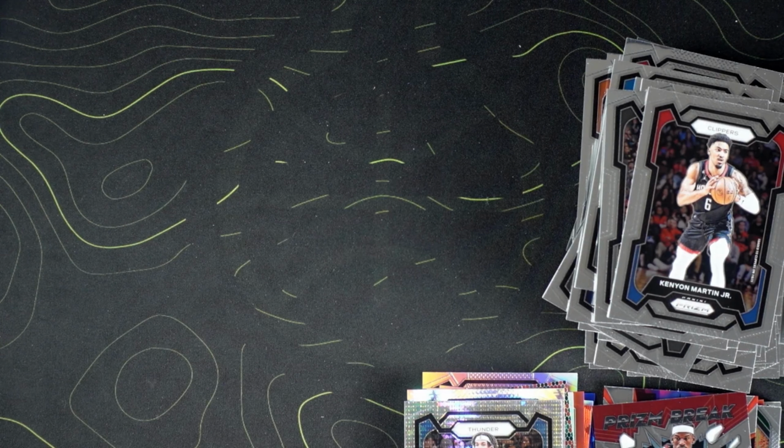We're getting a ton of rookies, but nothing to write home about at all. I don't think I've hit anything yet that's really noteworthy.